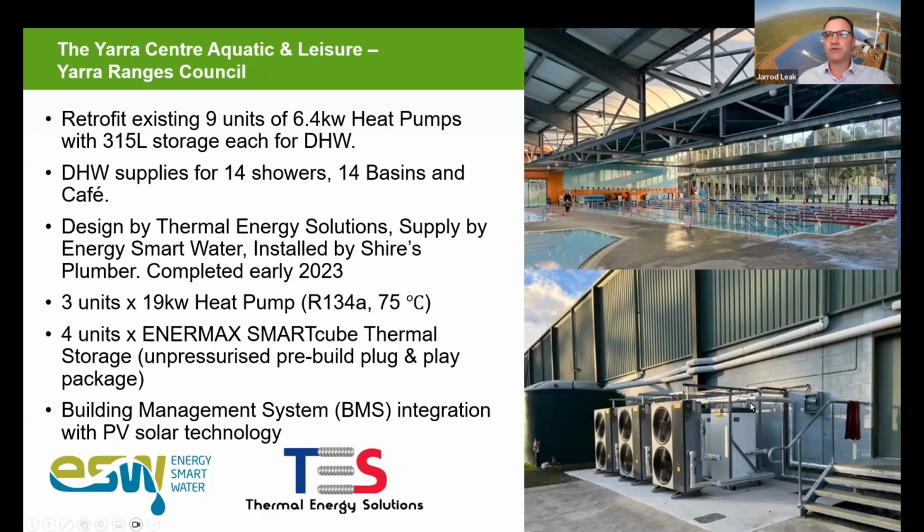I'm not sure if you can see my cursor in behind the heat pumps. They've got thermal storage to handle those peak loads there as well. And it's there with the BMS integrated to the solar PV, so that they maximise the amount of local on-site use of solar PV on that one as well. So yeah, there's one that's been in there for many years in one project already.